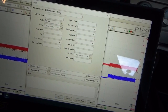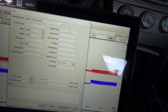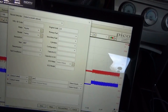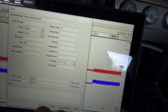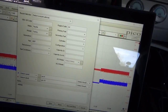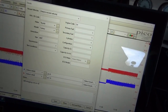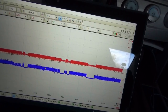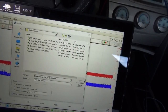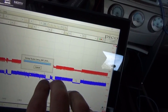Toyota Camry, 2007, 2.4. This is pin 6, pin 14. This is ABS. Dropping out. No comm. Okay, save that. And we'll just do the current waveform so we don't overload the files. I'm going to say bad. Okay, save that guy.